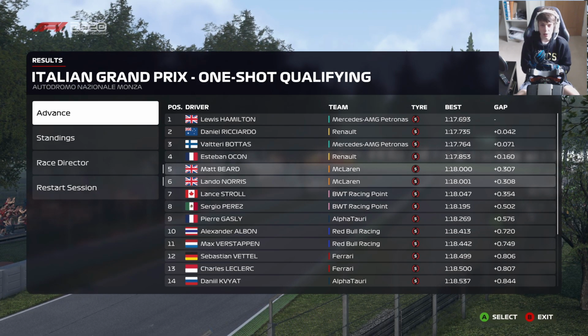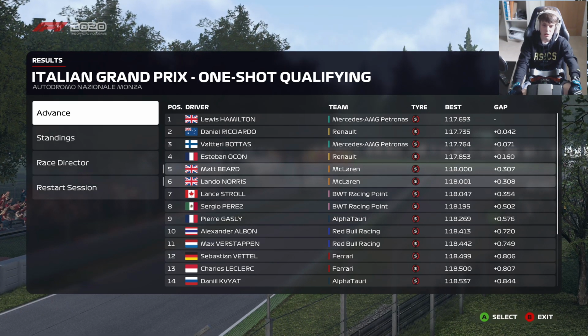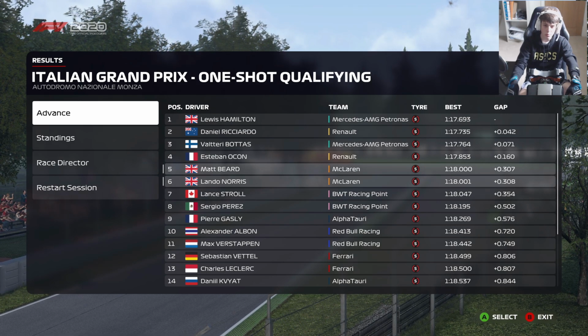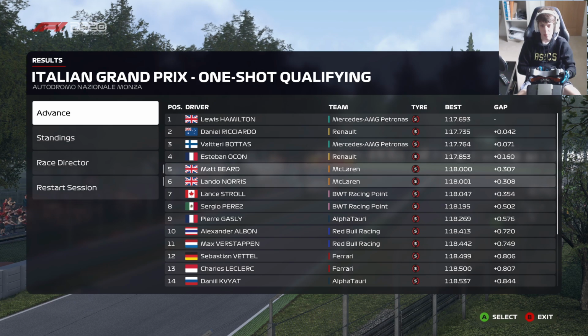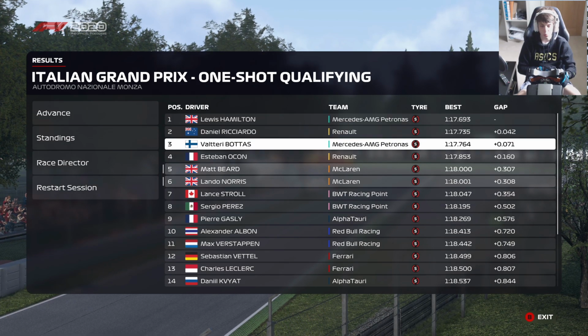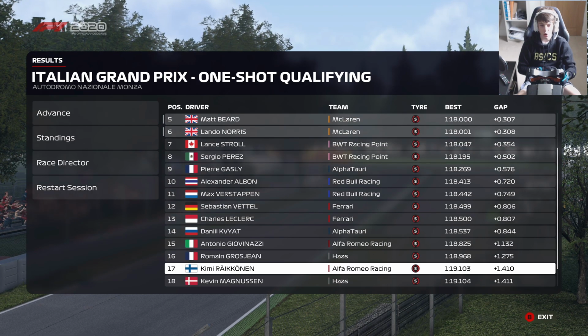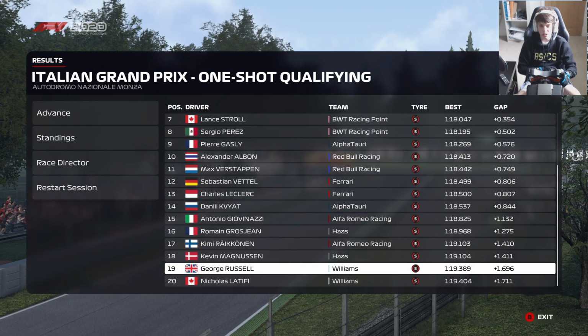Hamilton on pole position. Daniel Ricciardo joined him on the front row there. You got the Mercedes of Bottas right behind his teammate. The same can be said for Ocon and his teammate there. We make up row 3. Racing Point make up row 4 there. And Pierre Gasly in his AlphaTauri went quicker than both Red Bulls in 10th and 11th there. Home team as well, Ferrari, down in 12th and 13th place there, just ahead of Danny Kvyat. And then homeboy Antonio Giovinazzi down in P15 as well there.